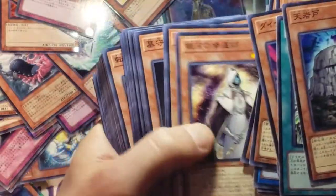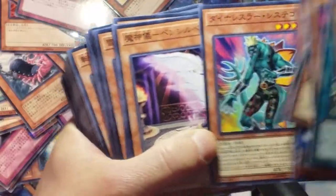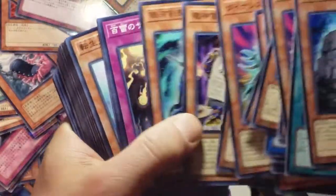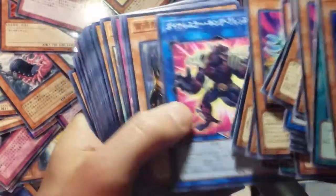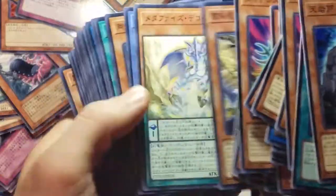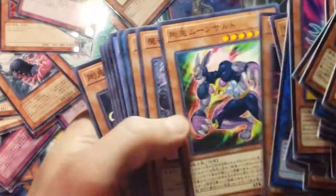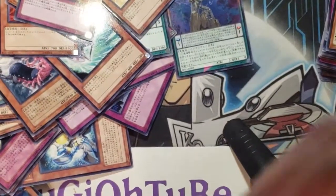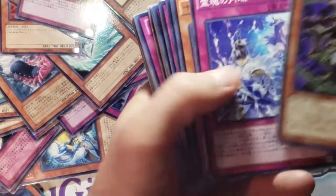Got some Link monsters, so that's never a great sign. When you see Link monsters, that means there's newer cards ahead, you know? So let's see. They really downgraded the quality of the OCG, I noticed, with the Link monsters. It doesn't have the glossy finish anymore. So, something to note there. Oops. No more glossy finish.